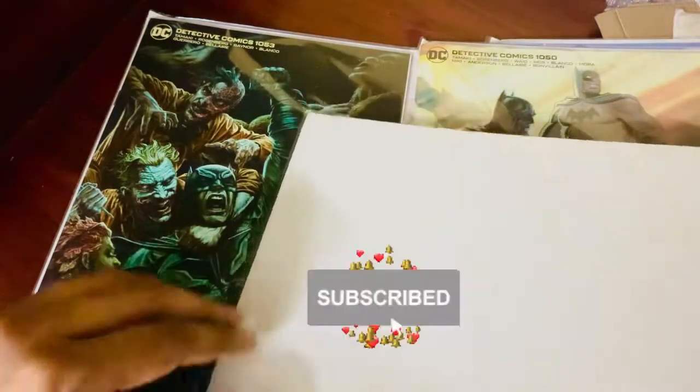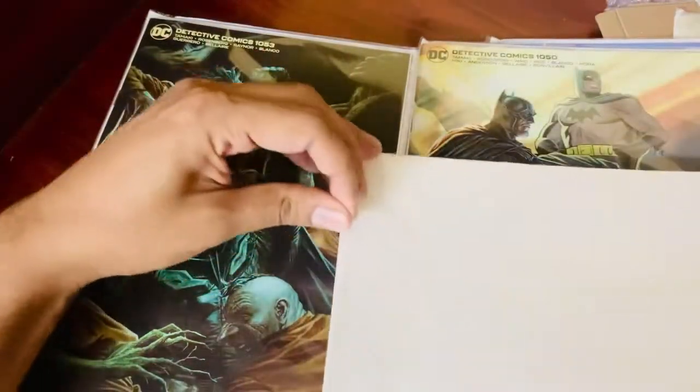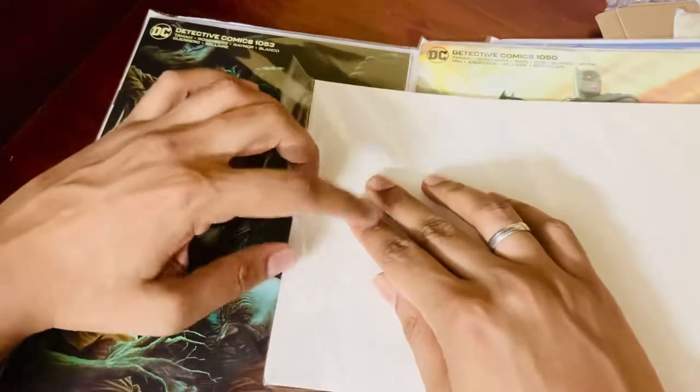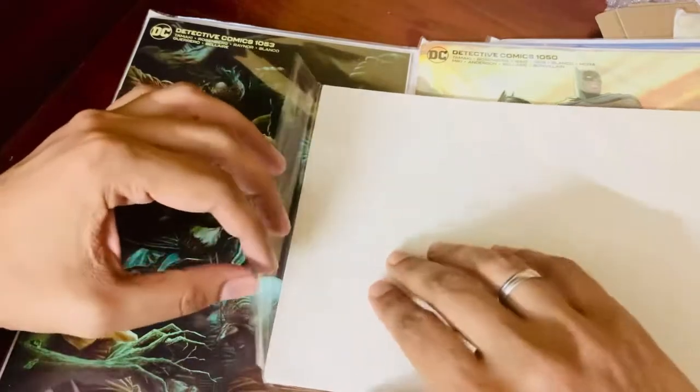And you could see the packaging they've done. They have a bag and board. It's not the best bag and board, to be honest. It's a bit loose, so it's not like the BCW kind, like the best one that's out there, but at least you got a bag and board to protect them.